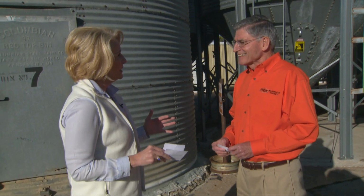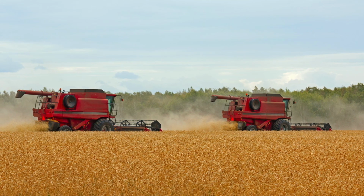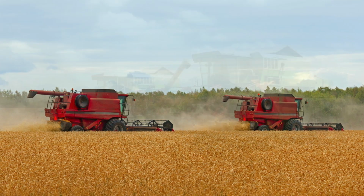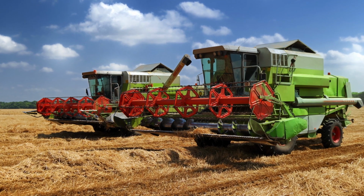Let's talk about quality now. How is that looking overall? Well, I don't have definitive numbers on that, but it looks like it's relatively good. Looks like we got good protein around the world. You look what's happening in the market. Russia, the Black Sea areas are easily meeting that 12.5% protein level. So I think the quality is relatively good this year.